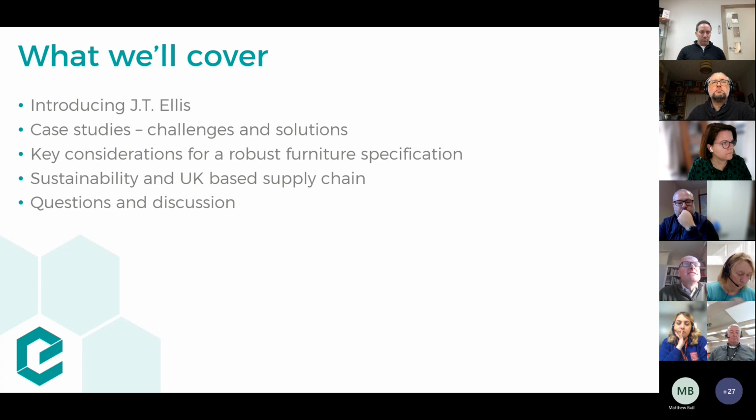As Robert's already said, sustainability is obviously absolutely key. And again, we've got some examples of projects we've been involved with where we've been able to reuse some of the original furniture that we put in, as opposed to just starting from scratch. So looking to refresh schemes where we can, rather than have the full cost and disruption of starting again.